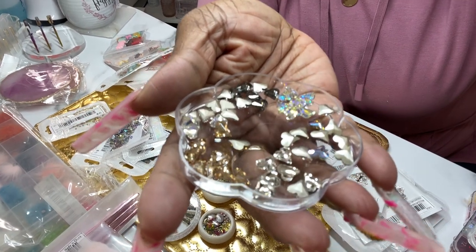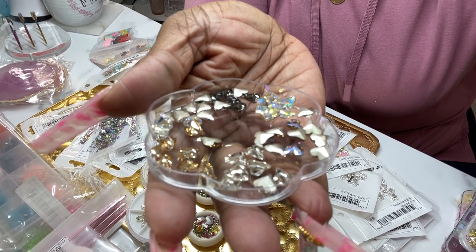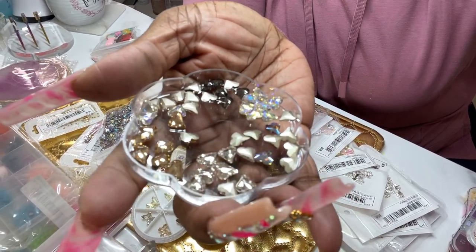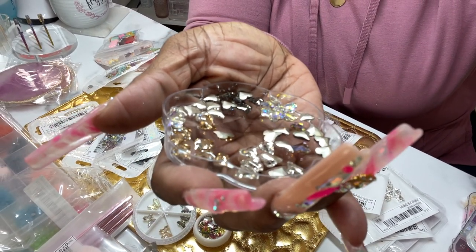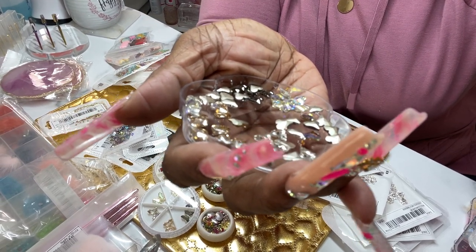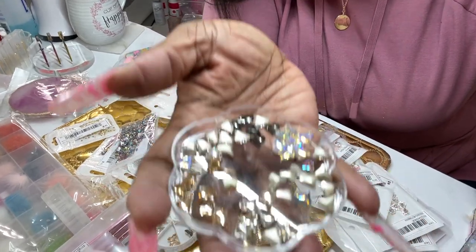These hearts are not flatback hearts. They are a little curved. It's not actually pointed, but they have a curved back, so it's not going to sit flat on the nail. These are for when you do bundles at the top of the nails. So we have clear, AB, a pink AB, champagne, and a black, and they all are beautiful.